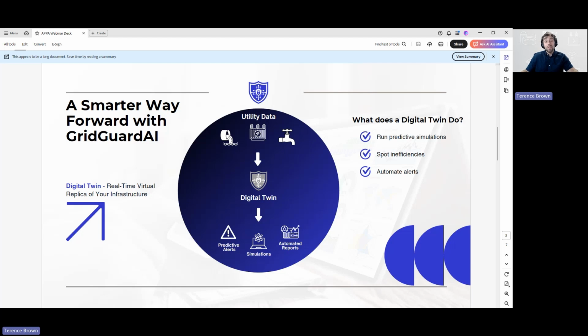Most importantly, none of this requires you tearing out your existing SCADA control systems. GridGuard overlays what you already have, making it smarter and easy to manage. It's about augmentation, not replacement.